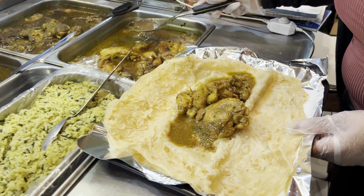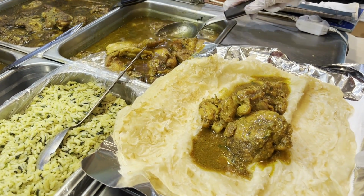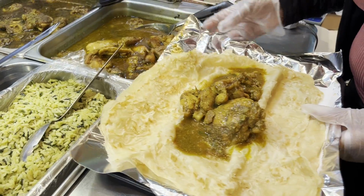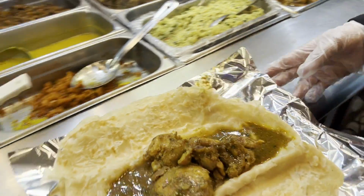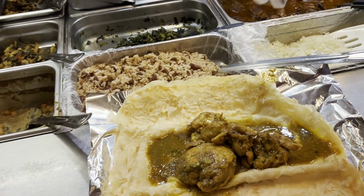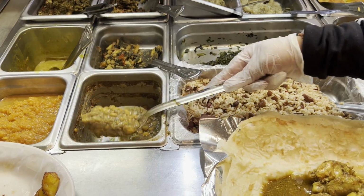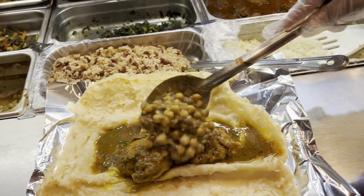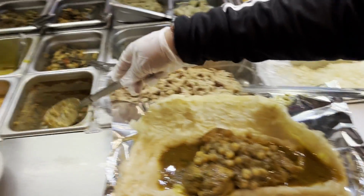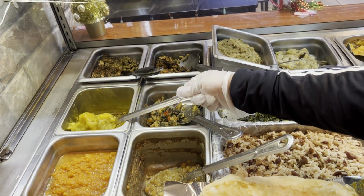What's like the craziest roti you've had somebody order? Like with stuff stuffed inside? Jerk chicken. Oh, nice. We had a jerk chicken roti wrap. I put jerk chicken, oxtail gravy, macaroni pie, and plantain. Oh, wow. So this is our chana. We put a little bit of chana in there. And then we put some potato curry in there.